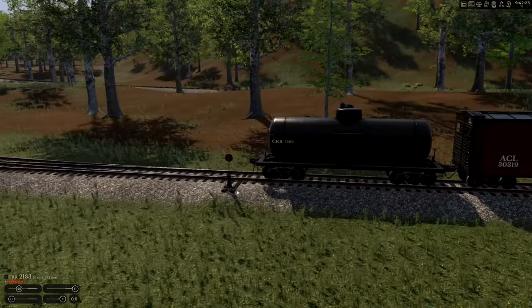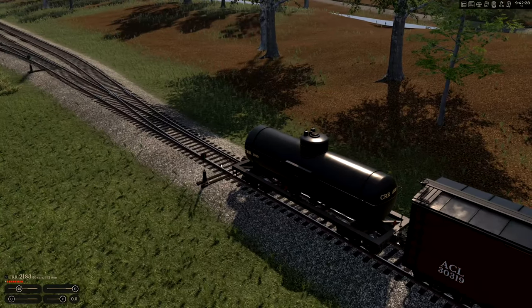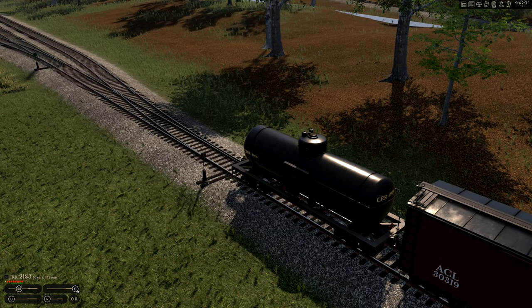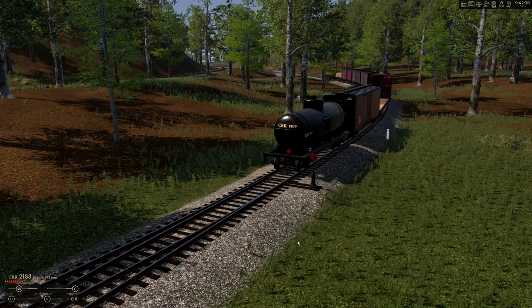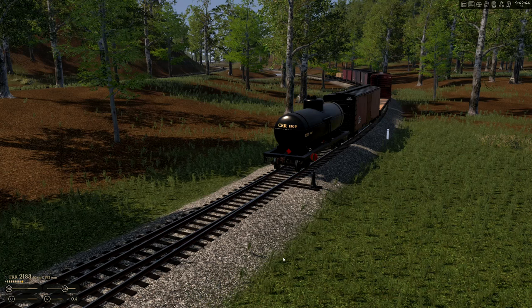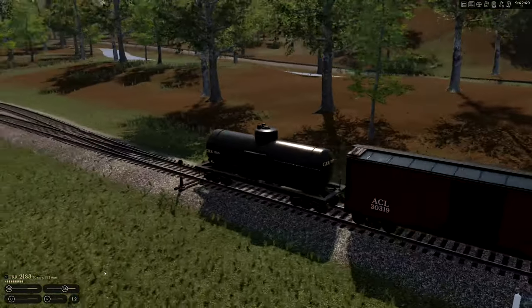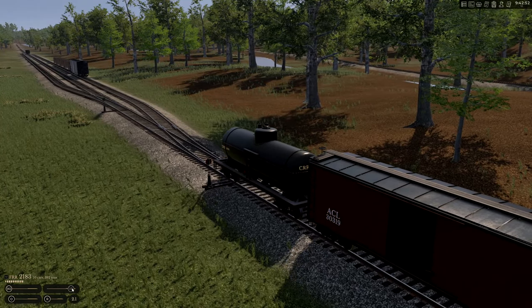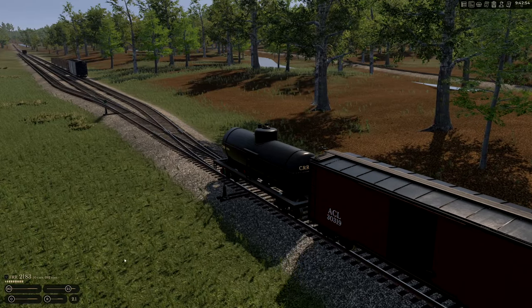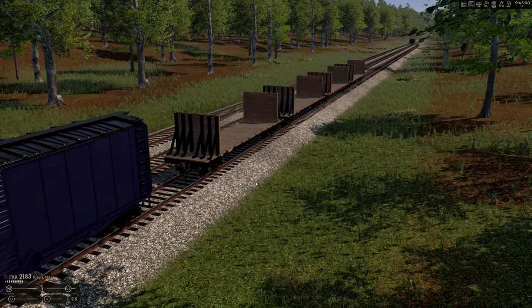Huh. Yeah, it stops right now. We're far enough ahead. You got to get the knuckle past the points for that to work. That was pretty poor horn work there. Let's try that again. There we go. That was pretty pathetic. Lock onto the back of the train here. Then that's not coupled. It just spawned them right there, close.